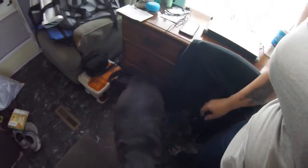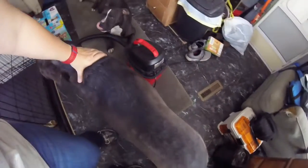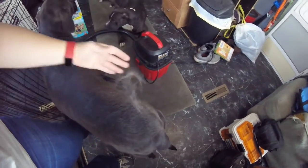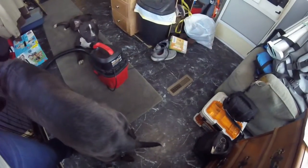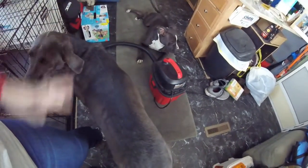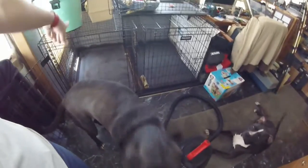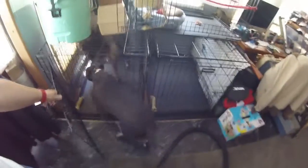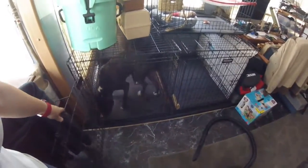Come. Good girl. Sit. Not on the heater. Come. Good girl. Stay. Right there. And you can see the amount of fur here. I've even already vacuumed my carpet, but I'm going to vacuum that again. Bedroom. Good girl. Okay, so you've seen Sweetness's room.